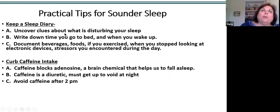Keep a sleep diary to uncover clues about what is disturbing your sleep. I did this and I discovered that I was opening up my bills late at night. I would get home from work and then go through the mail with my husband. And if an unplanned bill came in, I would be thinking about that bill when I went to bed at night. And I didn't like it. It kept me awake.